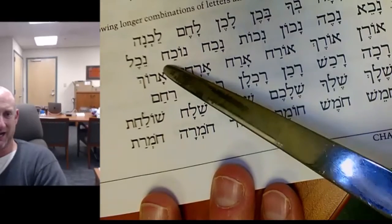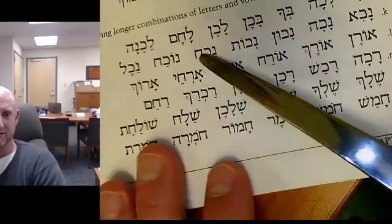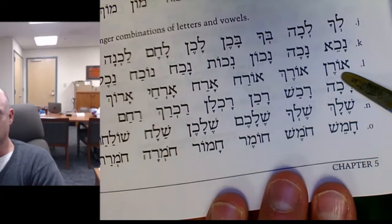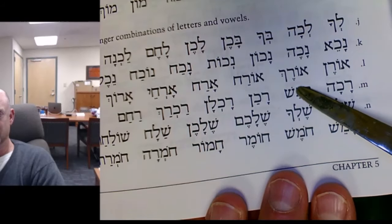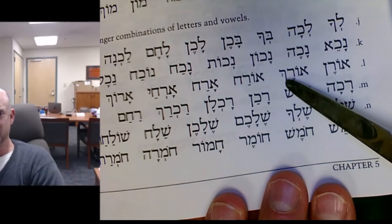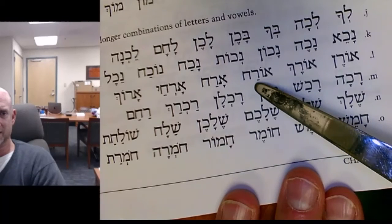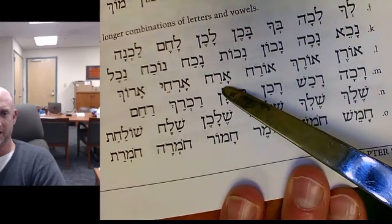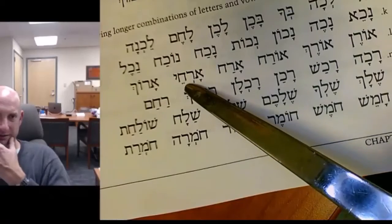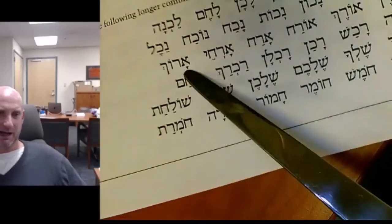Next word, no chach. Next word, ne chel. Thankfully, we're away from the chuz. They'll be back. Two syllables, o ren. Similar looking, but this time we've got a different letter at the end. O rech. Two dots at the end of a word always means it ends a syllable. O rach. Ah rach. Arche. Arche. Or it could be arche. Aroch.